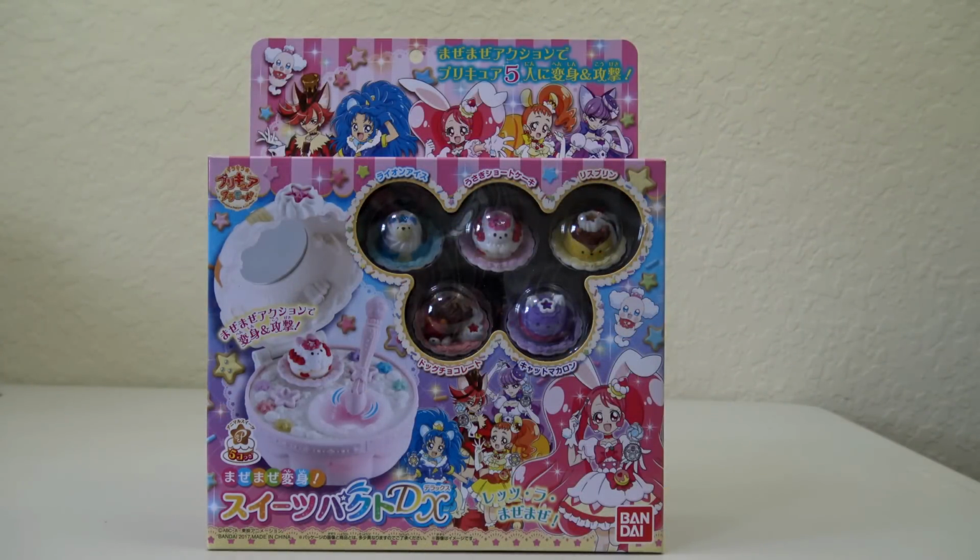We're going to take a look today at the MazeMaze Henshin Sweets Pact DX or Deluxe. This is obviously the transformation device for the KiraKira Precure Alamode girls. Being the deluxe version, you can see that this comes with all 5 of the main girls' animal sweets versus the regular edition only coming with the Usagi Shortcake.